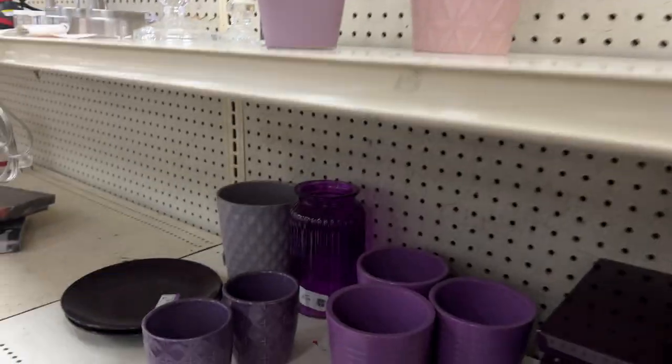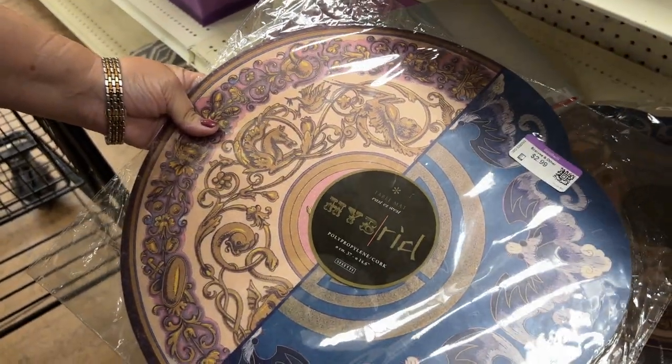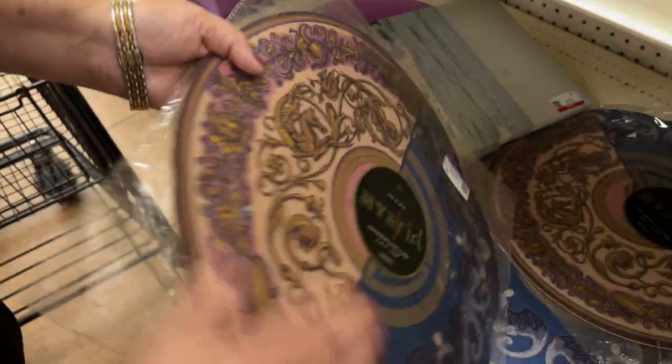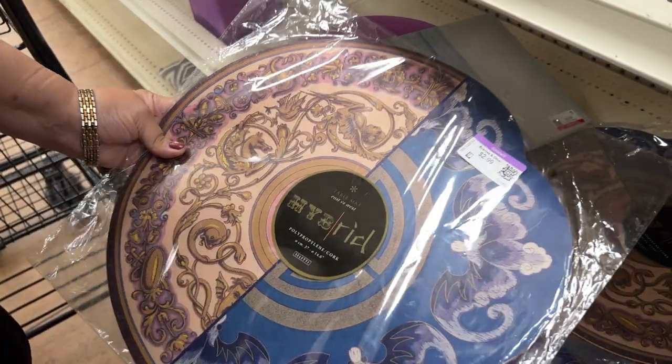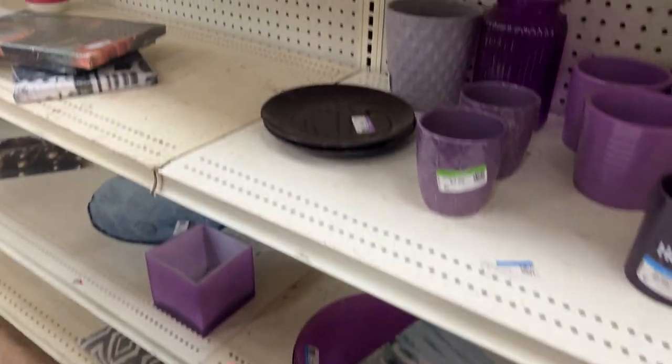Keep going. And down here we have some, let's see, these are polyurethane cork mats. Table mats. Placemats, yes, table mats. Oh, that's pretty. A little hard to ship though. I wouldn't want them to get bent.